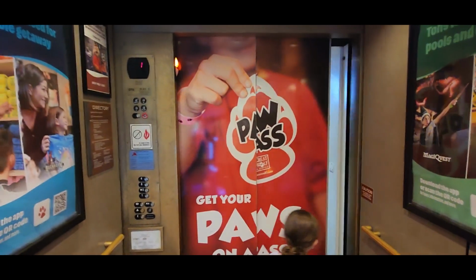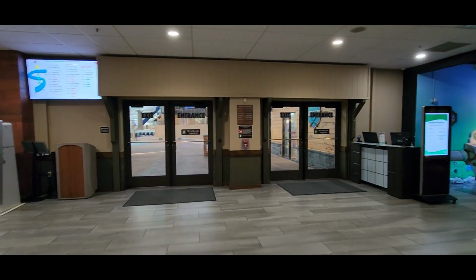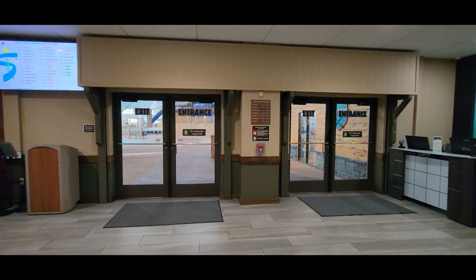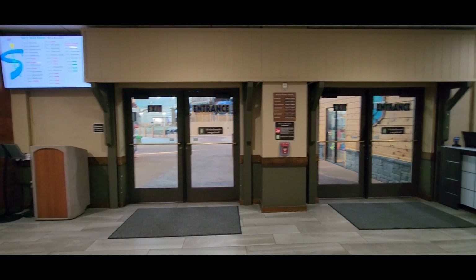A walkthrough of the first floor of the Great Wolf Lodge. You come out of the elevator. Here is the entrance that opens from 10 and closes till 8. This is the only way in and out of this pool area, other than emergencies.